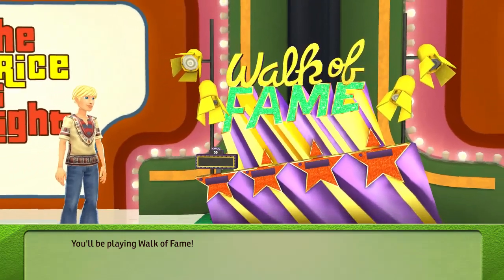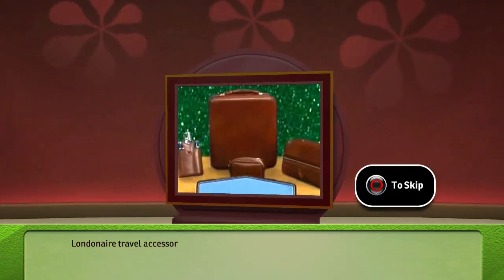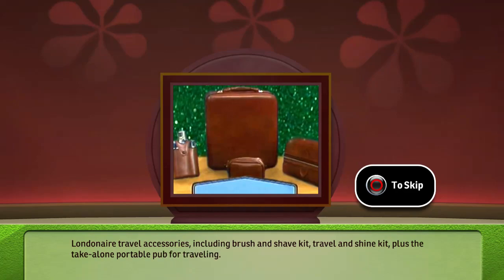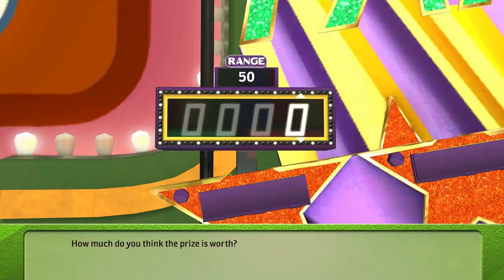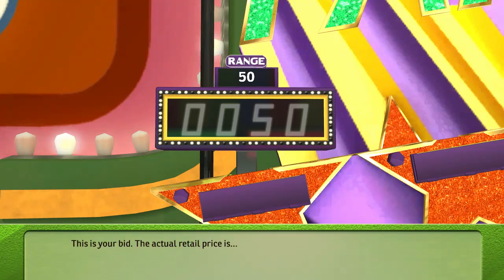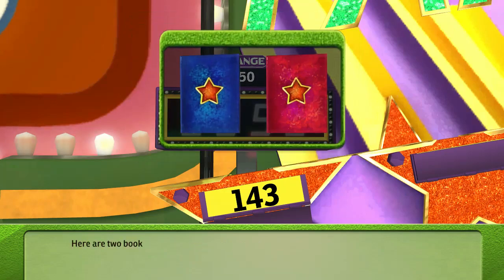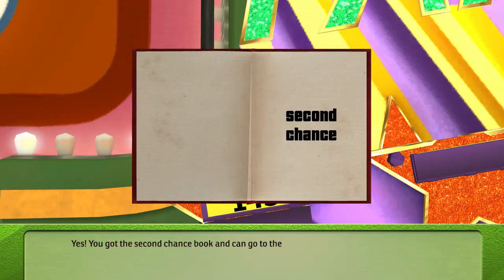Playing Walk of Fame. Okay, let's see the first item you'll be playing for. London Air travel accessories, including brush and shave kit, travel and shine kit, plus the take-along portable pub for traveling. London Air. How much do you think the prize is worth? This is your bid. The actual retail price is... your bid isn't within the $50, but don't worry, you still have a chance to go on. Okay, here are two books. One of them contains... Choose a book. All right, you got the second chance book and can go on to the next.